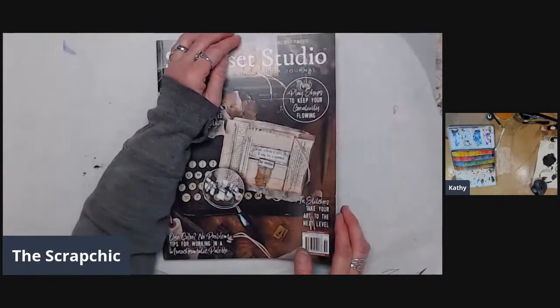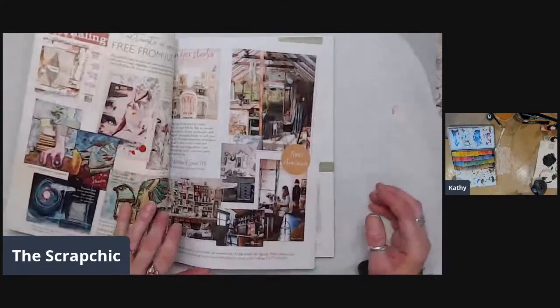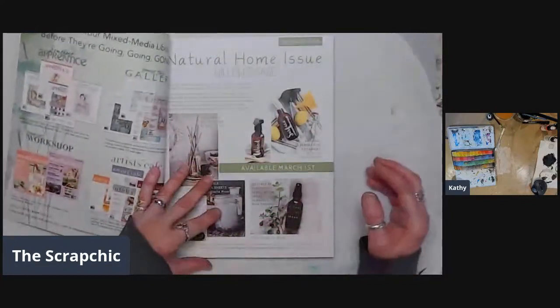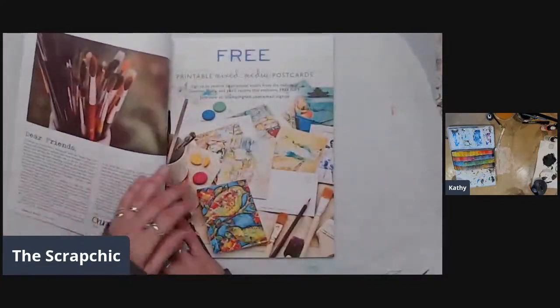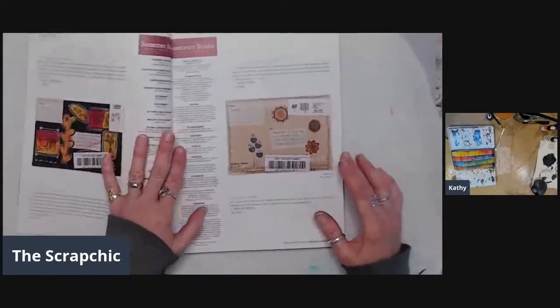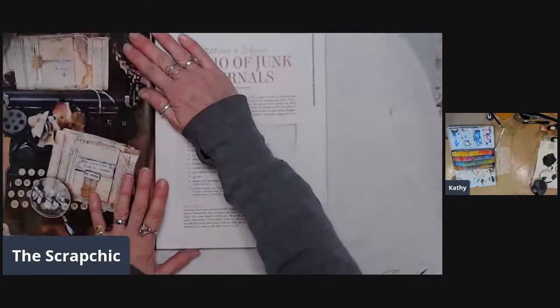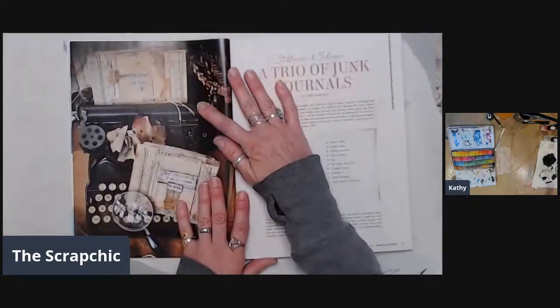Yeah, I think that's what we're going to do: we're going to try different mediums. We're going to use the acrylics and then try different mediums on each of the techniques too, because I did do just for fun. So this is the new one. Of course, I love the typewriter.